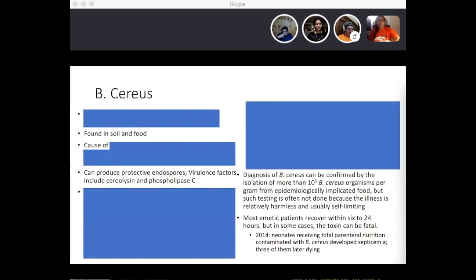Alrighty, so can anyone tell me some characteristics of it? Gram positive rod, in chains, and causes food poisoning from rice. Fried rice. Preformed toxin. Okay. Is it aerobic or anaerobic? Aerobic. That's a trick question. It is actually kind of both, but I'll get into that in a second. Or it's a spore.